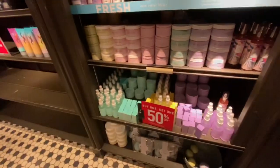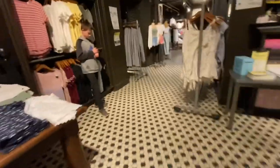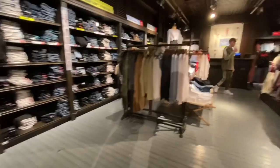Looks like they had some new body care. It all smells amazing. Because you know how when you walk in Hollister it smells good? It's because I think they spray everything with their body sprays.